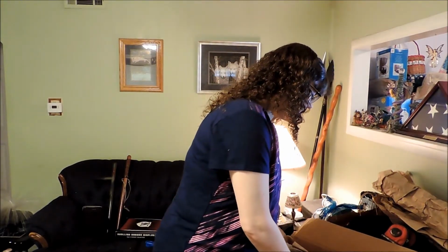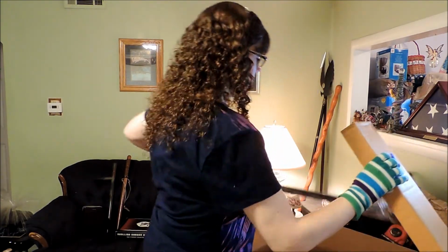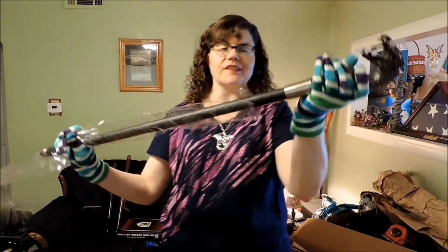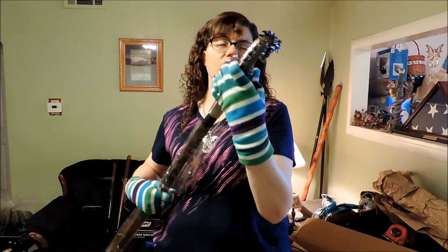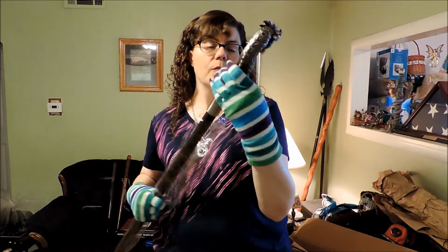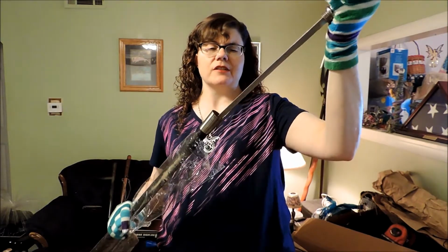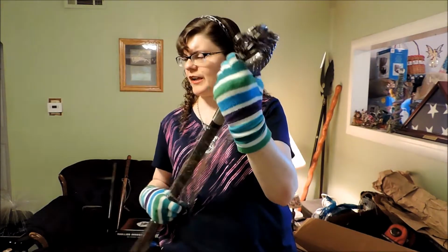Some of these have their own little boxes within boxes. Wow. This one is exceptionally heavy. It's a cane just like the others, but it is quite heavy. You could probably do some damage just clunking someone upside the head with this thing. But yeah, I think this one's made a lot better too, blade wise. It looks a little bit more sturdy than the hawk head.